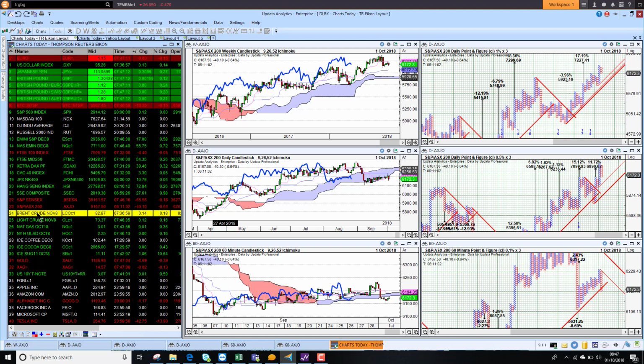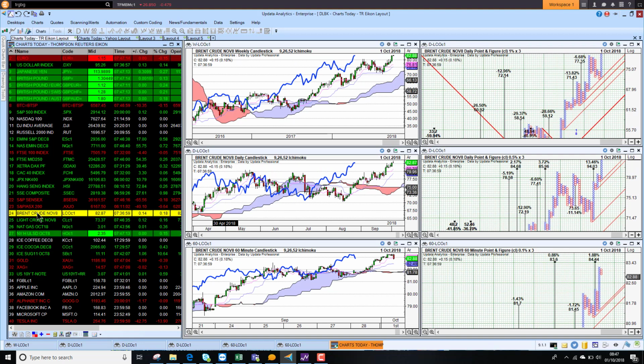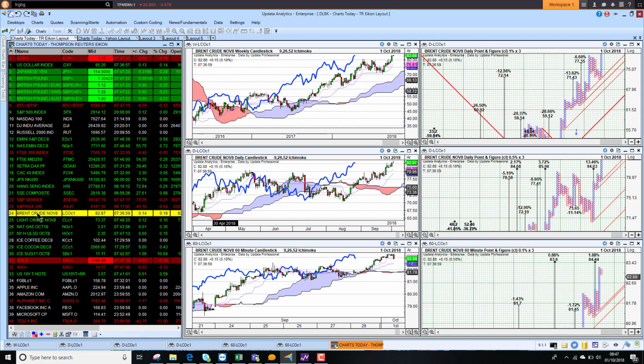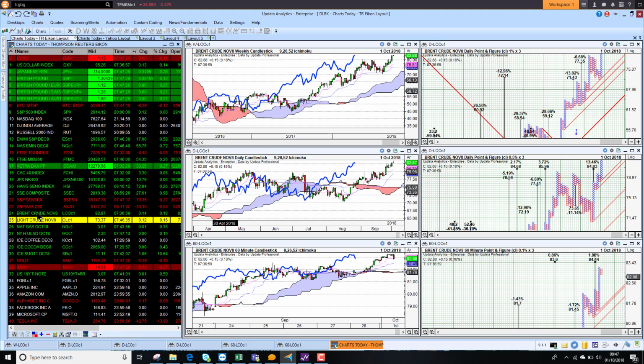Brent crude has been above $83 this morning. We've just pulled back to below there, but we are still looking very strong indeed. Upside targets to 83.60, 84.40, and mid 80s is looking very likely. We do have one target to 94 as well.